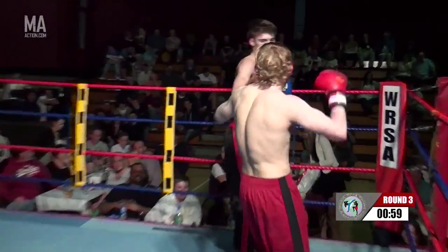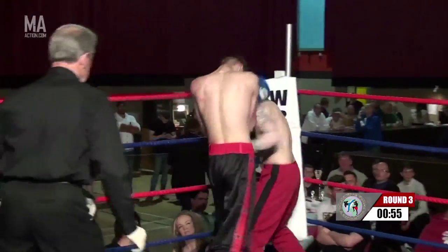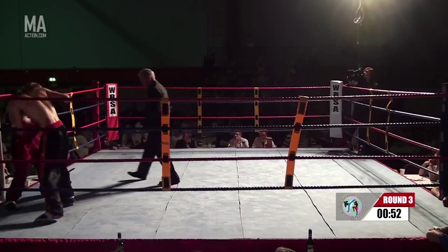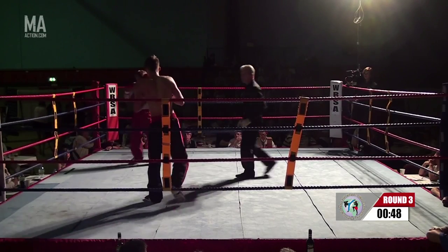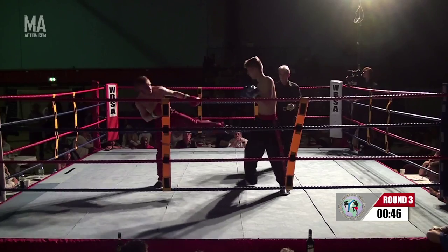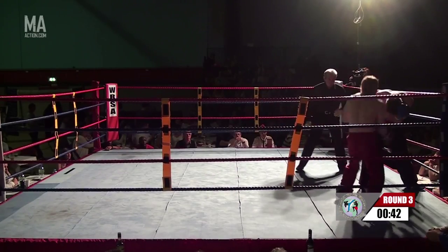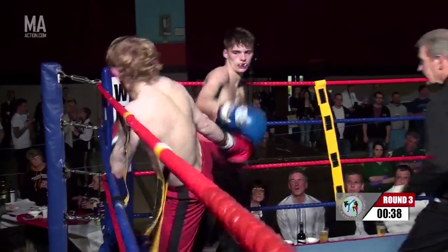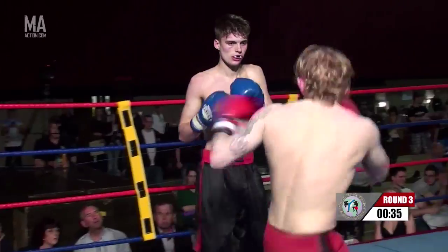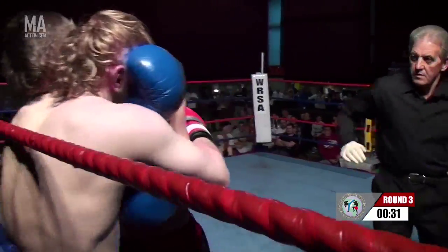Slightly better work coming from the blue corner at the moment. There's a couple of good kicks landing, some punches. Nathan tends to be trying to push his way forward a little bit. He took half a step back, Stuart. He'd probably get a better result, really. Oh, he's having a good spell now. Finish with a kick. We always say finish with a kick, and then he goes for a spinning back kick. God knows why.